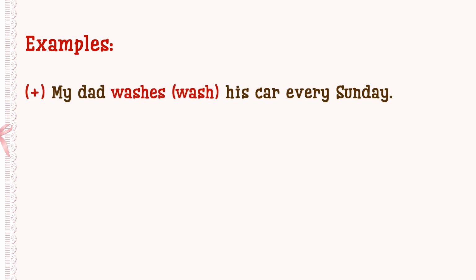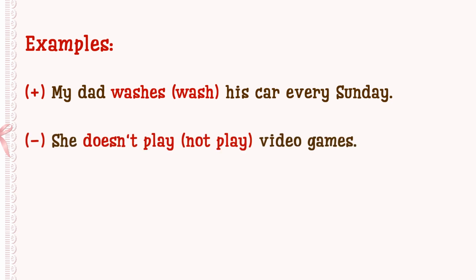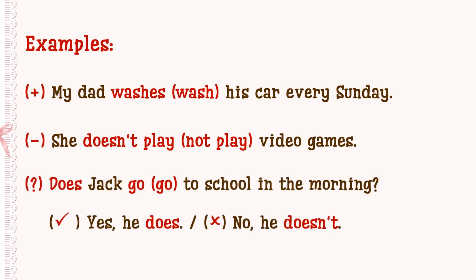Examples. My dad washes his car every Sunday. She doesn't play video games. Does Jack go to school in the morning? Yes, he does, or no, he doesn't.